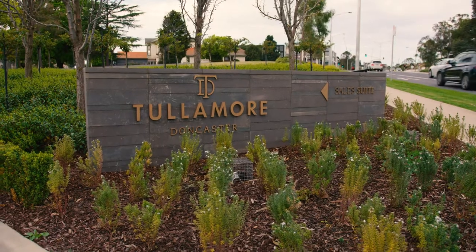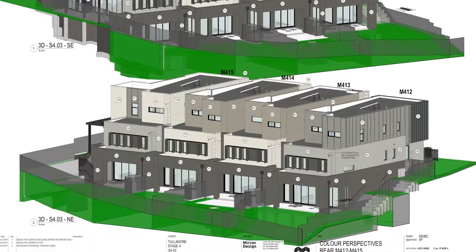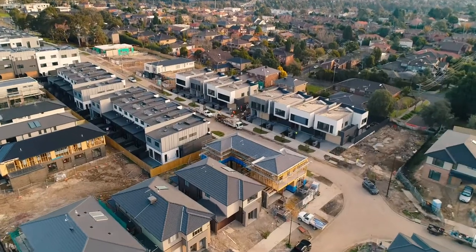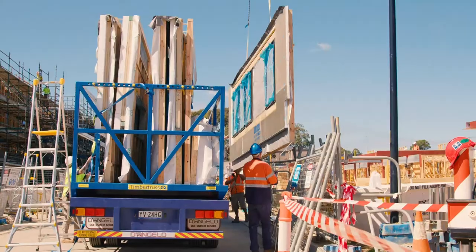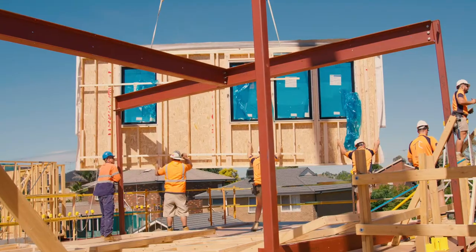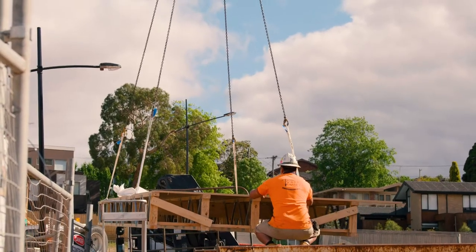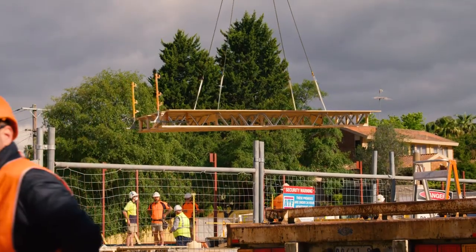On this project, we've built 4 townhouses using conventional building methods, and we've also built 4 townhouses using prefab building methods. The prefab component consists of pre-clad walls, which are built off-site, and also cassette floors, which consist of posi struts with sheet flooring that are also built off-site.